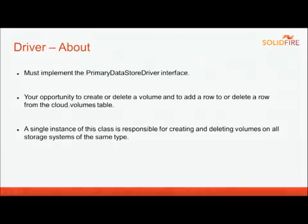All right, third phase here, the driver. So again, we got provider, lifecycle, now we're on the driver. Same kind of concept to start with. Primary data store driver interface is what we have to implement. And this is your opportunity to create and delete volumes on your storage system. So you can do that in a very dynamic fashion.